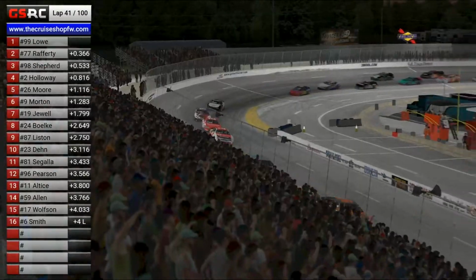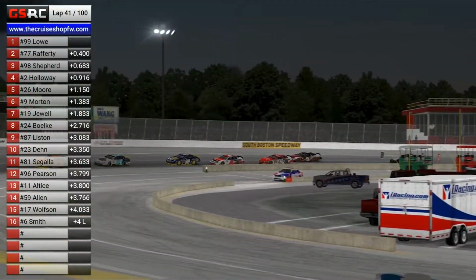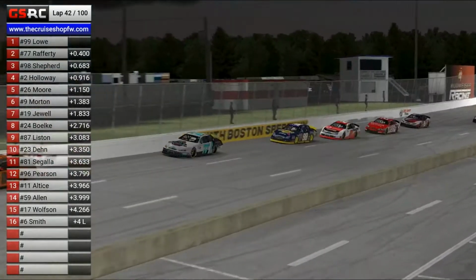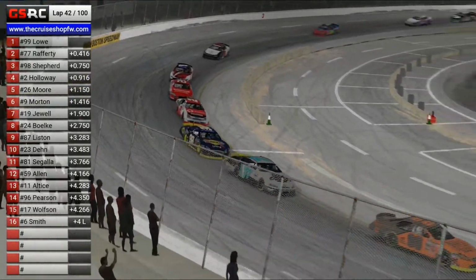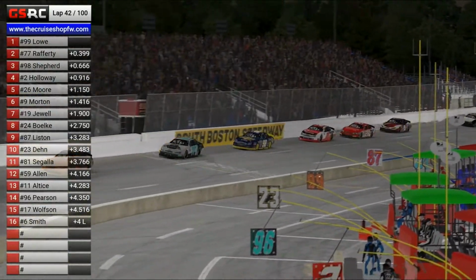But he's not giving up on that outside as they come off the corner. Looks like Rafferty able to shut the door, but Shepherd is still trying to hang with him. Big wiggle by Shepherd there off of 4. Might have got on the gas a little quick there and almost got that right rear quarter panel into the wall. Goes big fast into turn number 3, but not quite able to catch up to Bobby Rafferty.